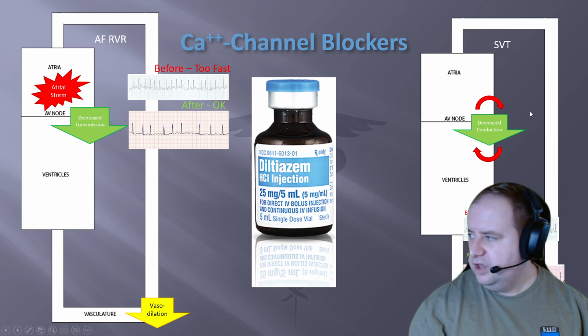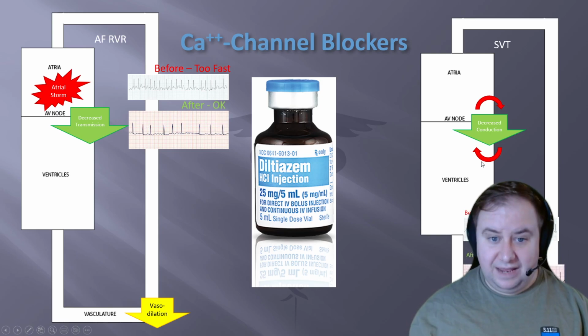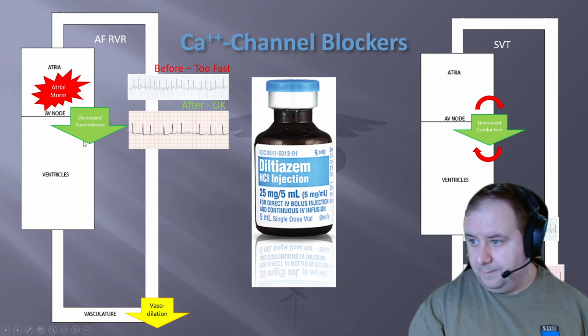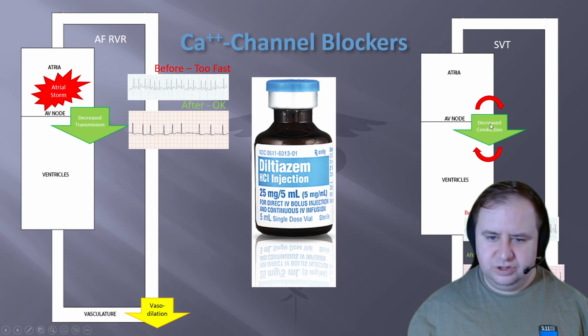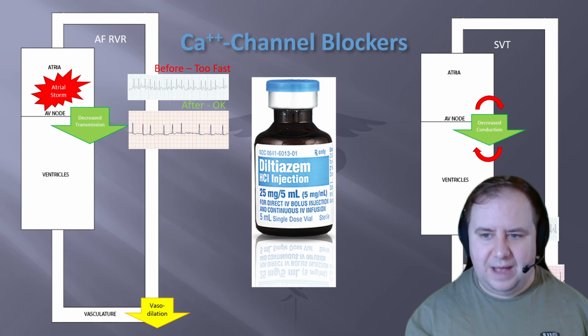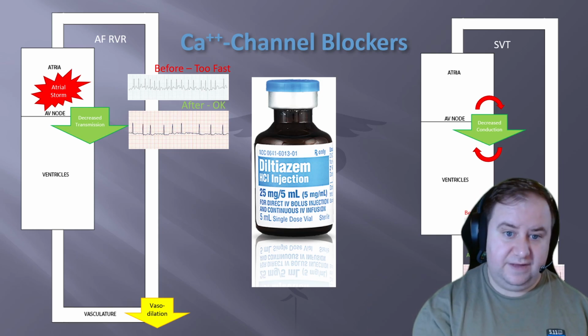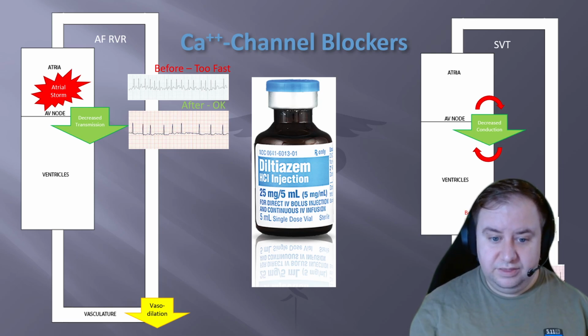So that's what I'm going to deal with. So we talk about SVT, we have these reentry loops in and around the AV node, right? So diltiazem works by decreasing the transmission of impulses through the AV node and decreasing the conduction through the AV node, both of which will have the effect of decreasing the amount of impulses per minute that get transmitted down the Purkinje system and depolarize the ventricles, right? That is what diltiazem does in theory.